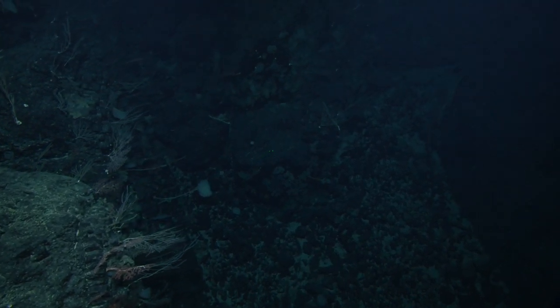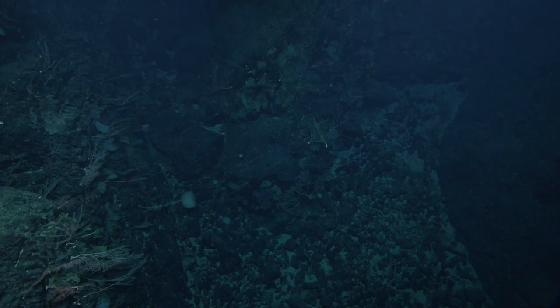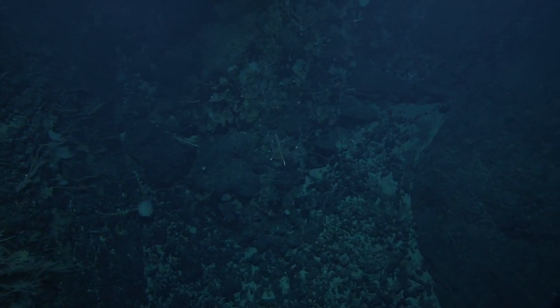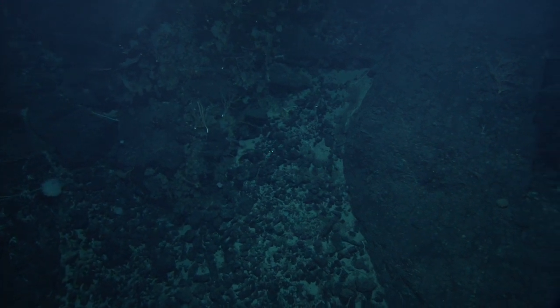I'm going to try and slide to the north here for a while and see if I can get on the other wall there. All right, I think we need to move a little more before we start taking another sample for the rocks.